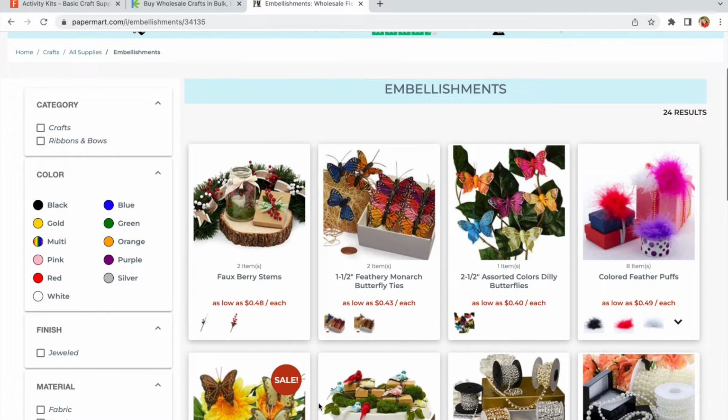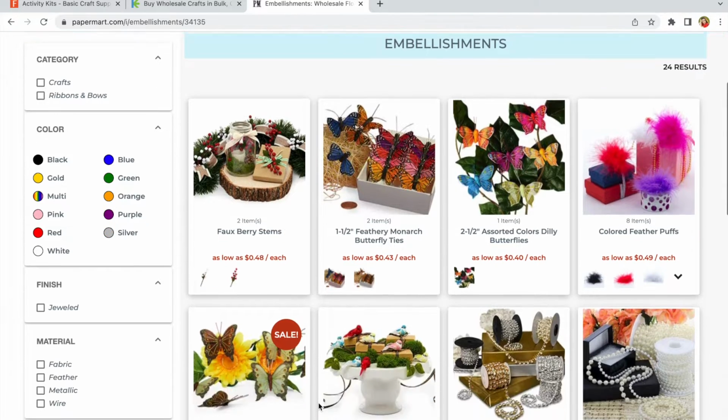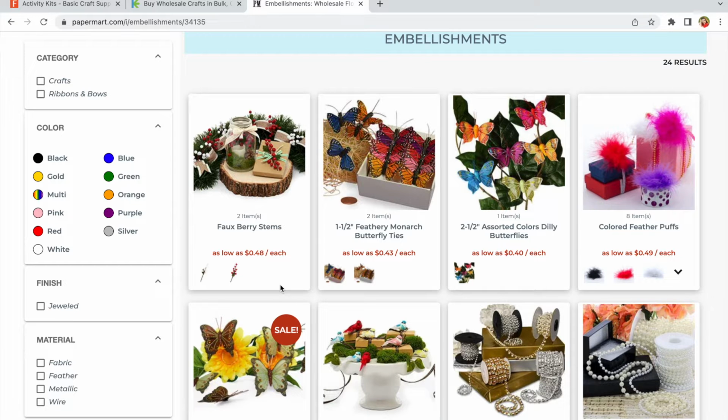Like I said earlier, if you're doing a seasonal craft, I would really recommend coming here to check out embellishments. As you can see, they have faux berry stems. Those are really nice if you're doing a winter seasonal craft or a holiday. These aren't holiday specific, but you could go holiday specific and use them for something for Christmas, for a wreath, all that good stuff.